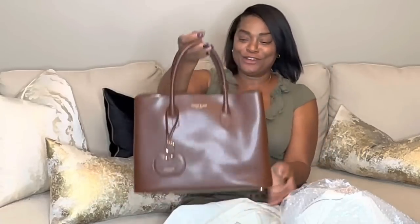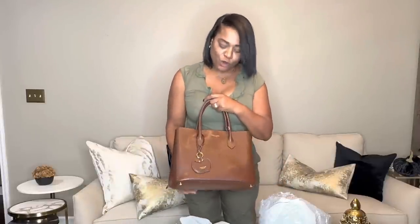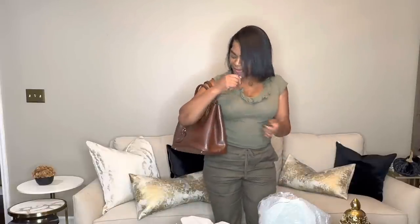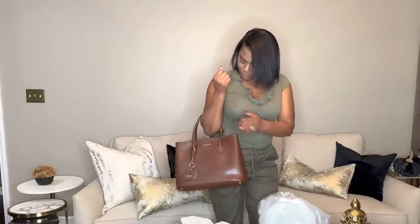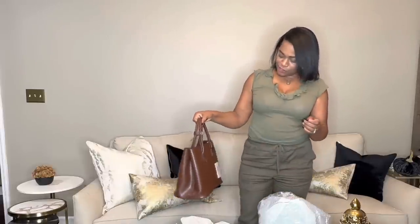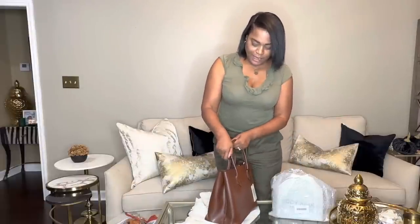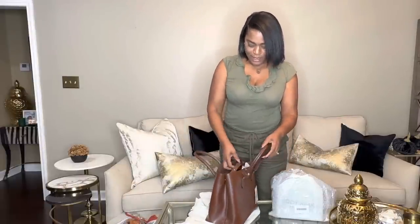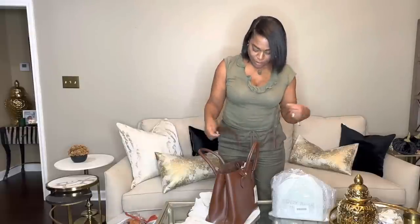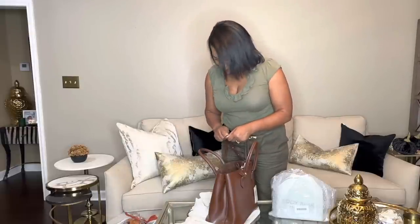It's so cute. I think this bag has been out for a while, but this is what I need in my life. It's not much of a shoulder bag. It may be more of an elbow or arm bag, but not a shoulder bag or a satchel. It has the long strap, which I like, because I like to wear my bags crossbody style.